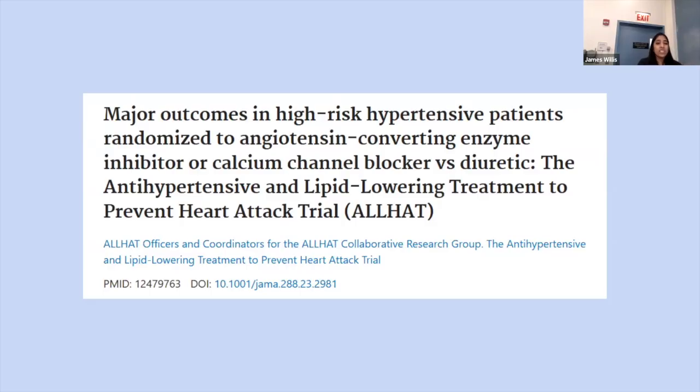The important point from this is they looked at monotherapy. So they looked at 3 first-line antihypertensive medications: lisinopril, which is an ACE inhibitor, amlodipine, a calcium channel blocker, and chlorthalidone, which is a thiazide diuretic. And in terms of their primary outcome, they didn't find any significant difference in the incidence of combined fatal coronary heart disease or non-fatal MI. But their subgroup analyses is actually where we got a lot of our recommendations.